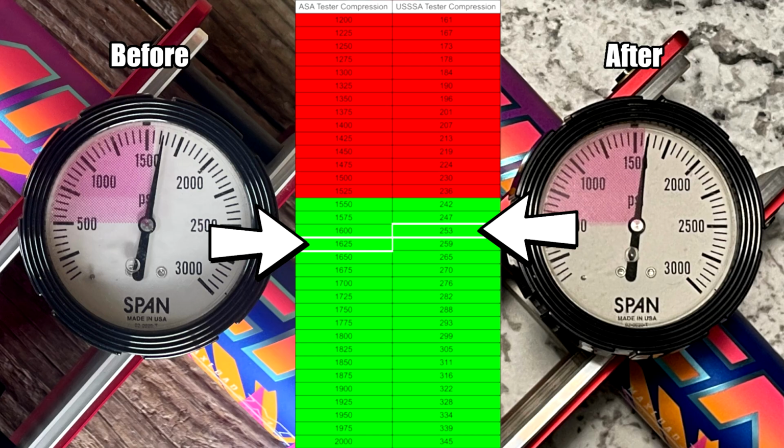And a quick look at the compression tester here will tell you where this thing started. And with the 100 swings we got on it, the needle barely moved.